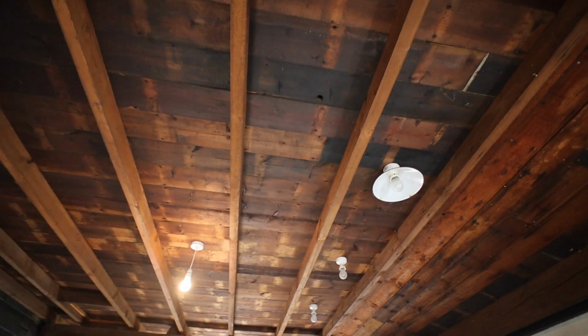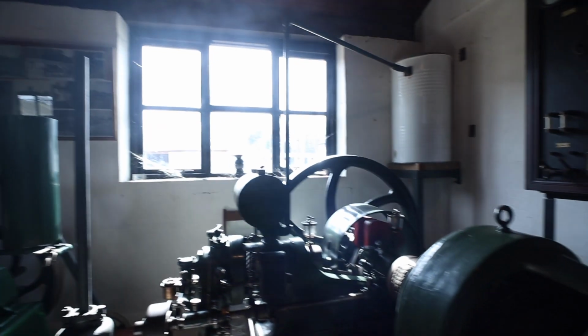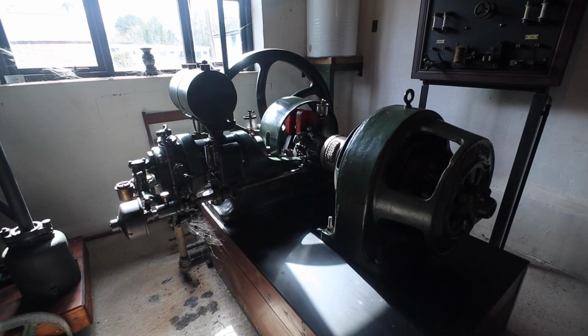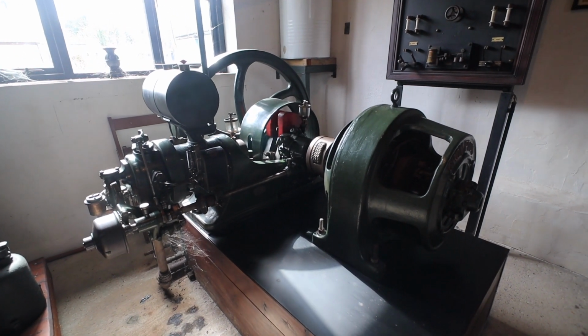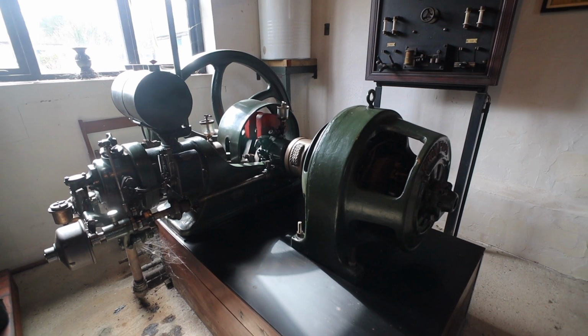Oh, I want to come back. So this must have come from an estate or something, is it? Or a hospital? I don't really know the history on that one. It was bought from a friend of ours in the same club that we belong to, the Seams Club.